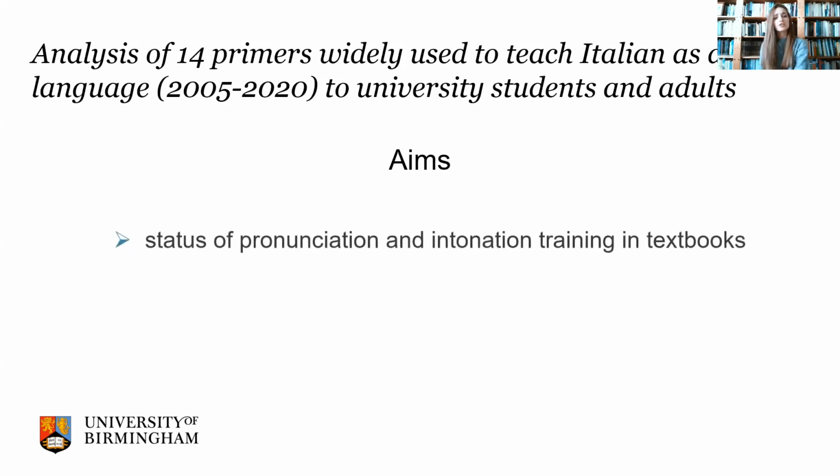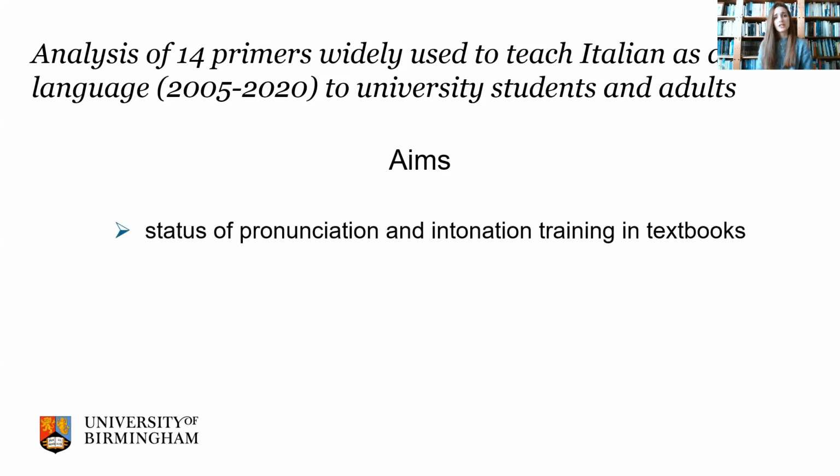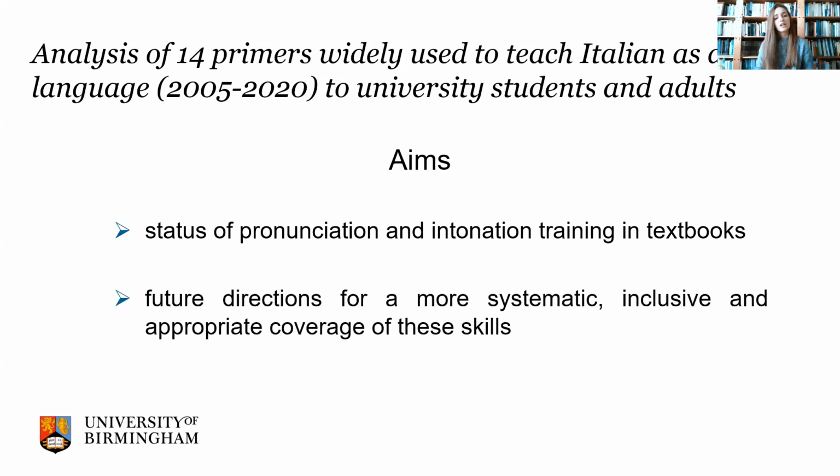The first one is to define the status of pronunciation and intonation training in textbooks, especially by investigating the location of pronunciation and intonation exercises and explanations in the primers. And secondly, it also tries to find out future directions for a more systematic, inclusive, and appropriate coverage of these skills in and out of class.